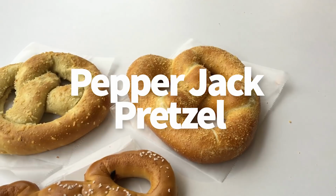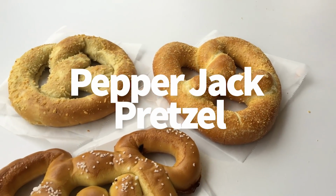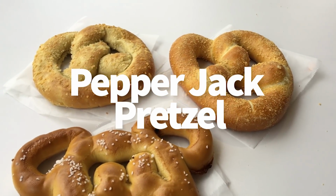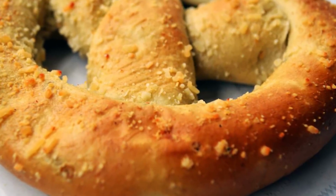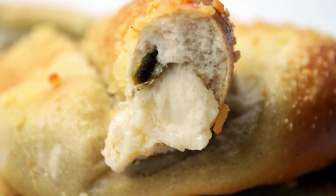It's awesome. Next up, that pepper jack pretzel, which comes and goes. Sometimes it's there, sometimes it's not. You never know where it's gonna pop up around the Disney parks, both in Disneyland and Disney World, but it's one of our favorites. It's a pretzel stuffed with pepper jack cheese, basically.